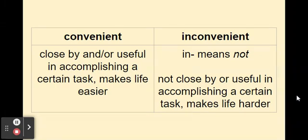Again, convenient means useful, goes by. If you add the prefix in, it means not. So convenient turns into inconvenient, which means it's not useful in accomplishing something. So we're going to use that in today's quick little word activity. I will read a sentence and you're going to say that is convenient or that is inconvenient. We're going to use that prefix in.